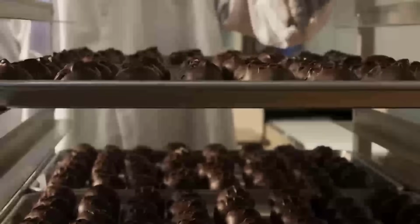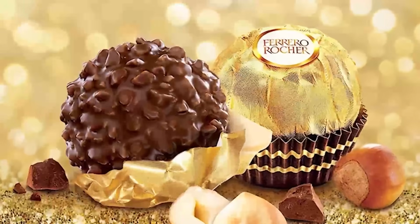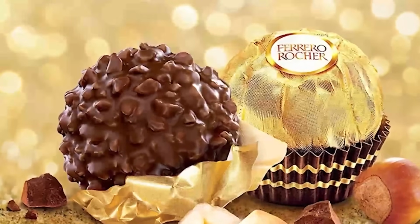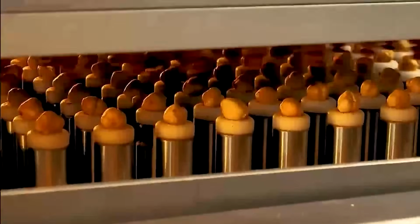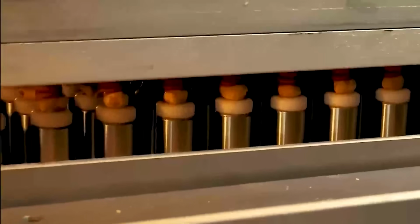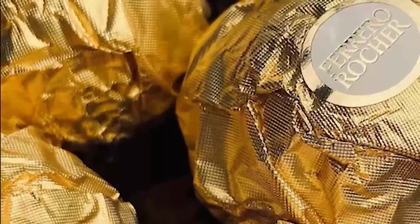A paper band with the Ferrero Rocher logo is heat-glued around the equator of the foil, acting both as branding and as a seal of authenticity. Wrapped Rochers are then gently placed into brown fluted paper cups, which not only help with presentation, but also protect the spheres from scuffing. Robotic pick-and-place arms transfer the wrapped products into their cups and arrange them into trays or gift boxes. These boxes may contain 3, 12, 24, or even 48 pieces, depending on market and seasonal packaging.